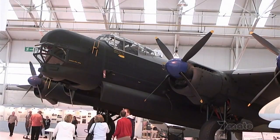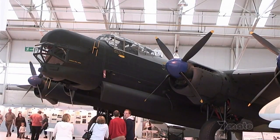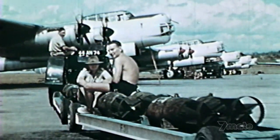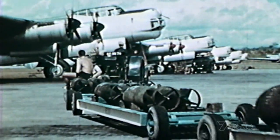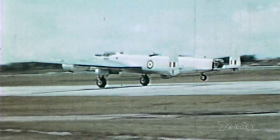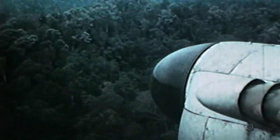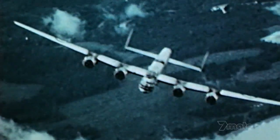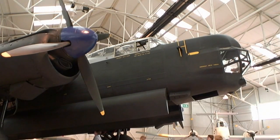From a small jet to a big piston-engined aircraft, this is the Lincoln, a development of the Lancaster bomber. Australia built the Lincoln under licence and flew them on bombing missions during the Malayan emergency in the 1950s. This is the only complete Lincoln in the UK.